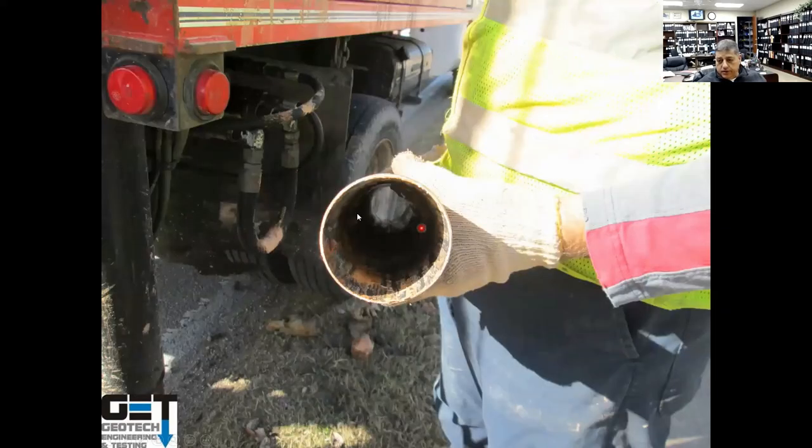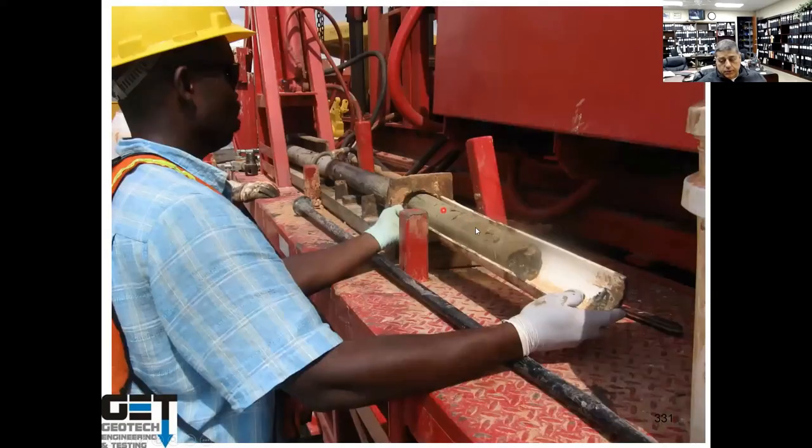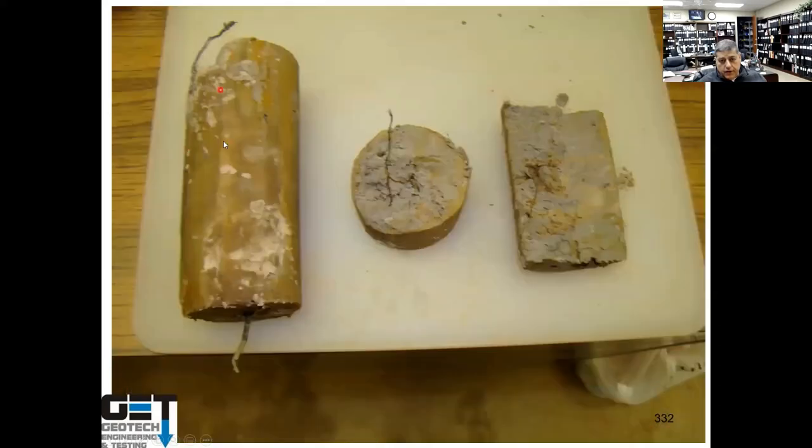They're hollow, about 3 inches in diameter. You get a soil sample and you extrude it. That's what the soil sample looks like. You look for root fibers. Root fibers extend to areas where there's oxygen and water.